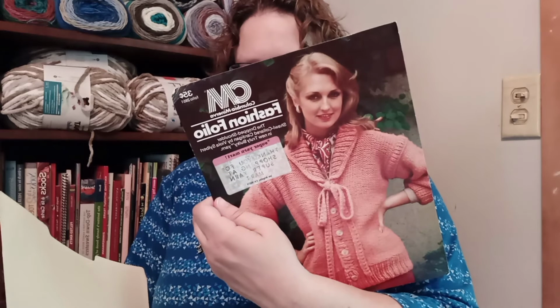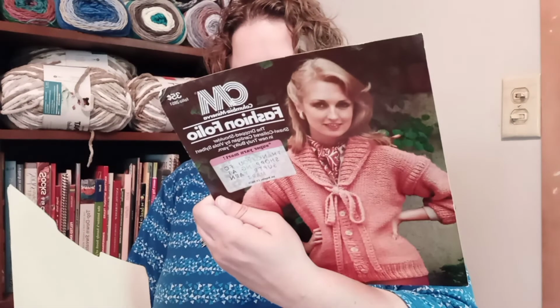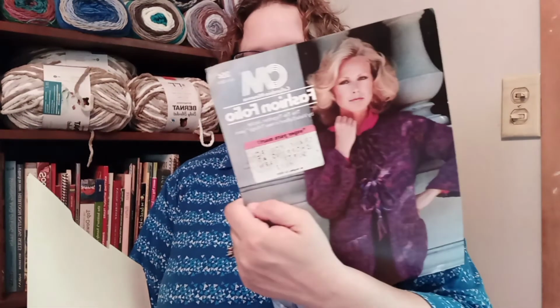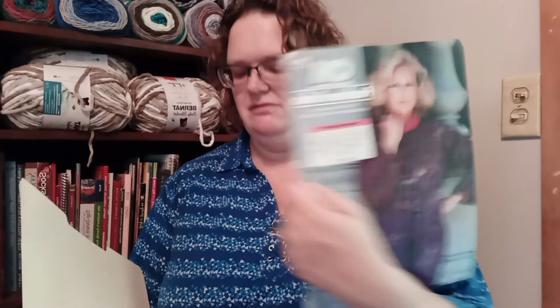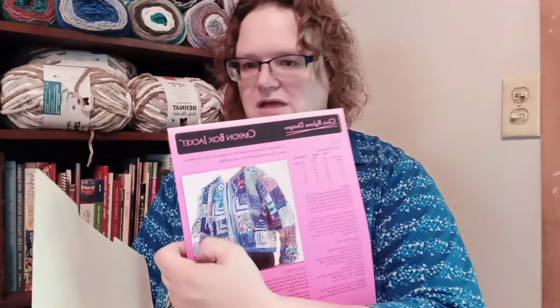Fashion Folio drop shoulder shawl collared cardigan in bulky yarn. I'm not sure what sizes this comes in, but we can make it work. Then we have another Fashion Folio tie together jacket in wool blend yarn. That's obviously an older pattern. Speaking of the crayon box jacket, we have the crayon box jacket by Chris Bilsma, is I think how you pronounce her name. That's a mitered square jacket.